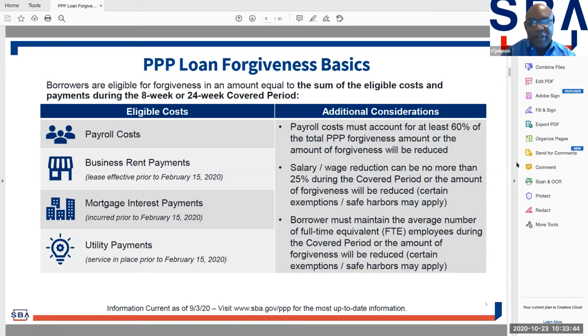So now what are the eligible costs? And I go over this because I keep getting questions about what are the eligible costs. So the payroll costs, of course, are eligible. And as we know, that 60% of the money is supposed to be used for payroll. Now, if you're a 1099 or single member LLC, it's okay if you use 100% of the money to pay yourself. That's perfectly fine.